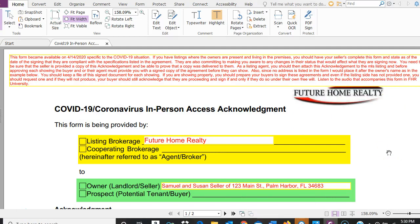If you're watching this on FHR University, there should be a copy of this highlighted and marked up document right below the video here so you can download it as an example. Let me just read the notes that I have in here. You might want to print that out and have it for your reference. And this should explain most everything, and then I'll show you a few things down below.